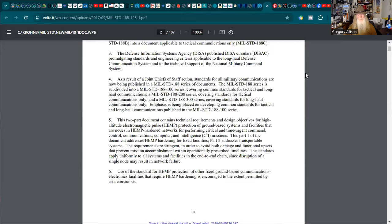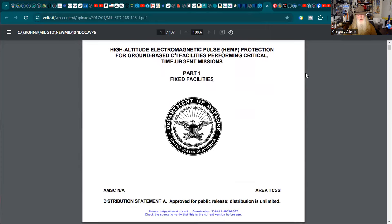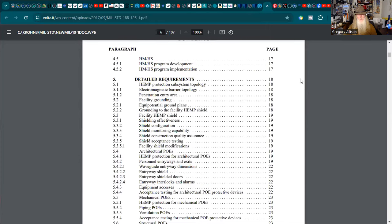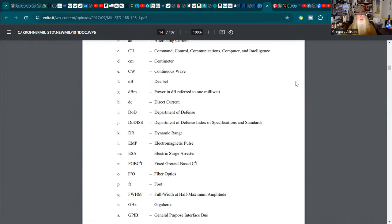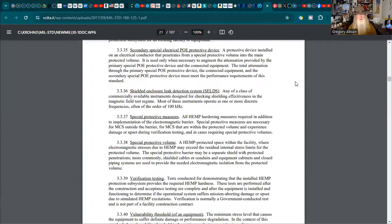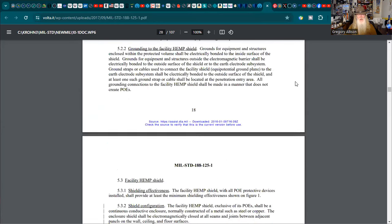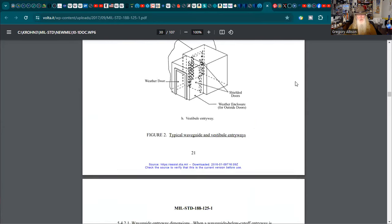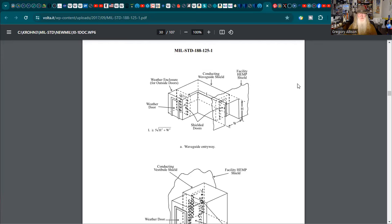As I mentioned, it covers. See, what you still don't get with that device is your facility level protection. That's like point of entry protection. And it doesn't give you the kind of point of entry standards that the spec calls out. Now maybe if you're using a facility like this, their shield might be good. This is what MIL standard 188-125-1 calls for.